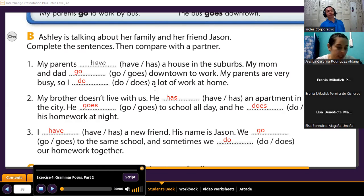Number two. My brother doesn't live with us. He has an apartment in the city. He goes to school all day, and he does his homework at night. Okay, thank you very much.